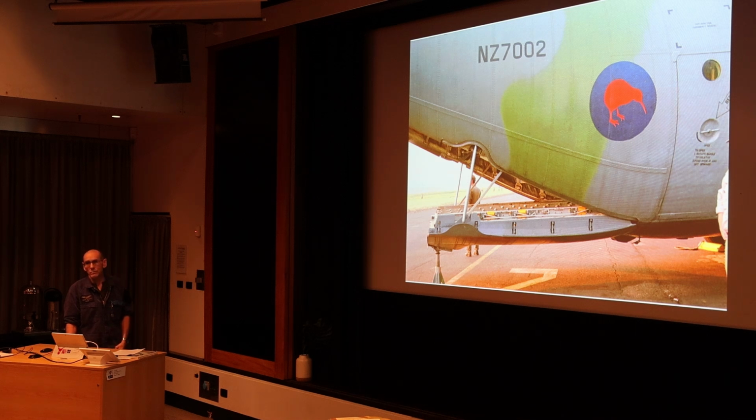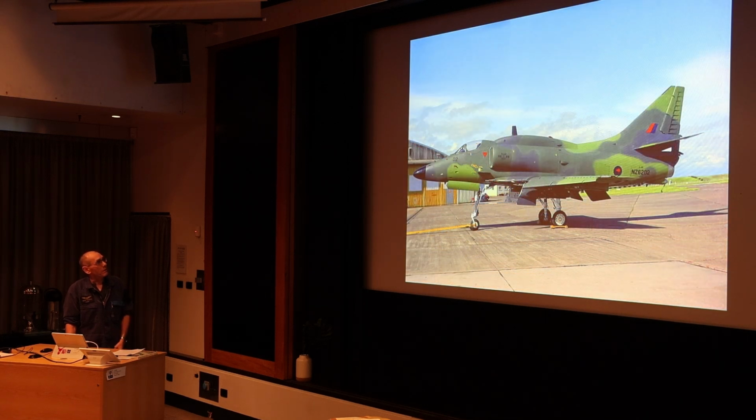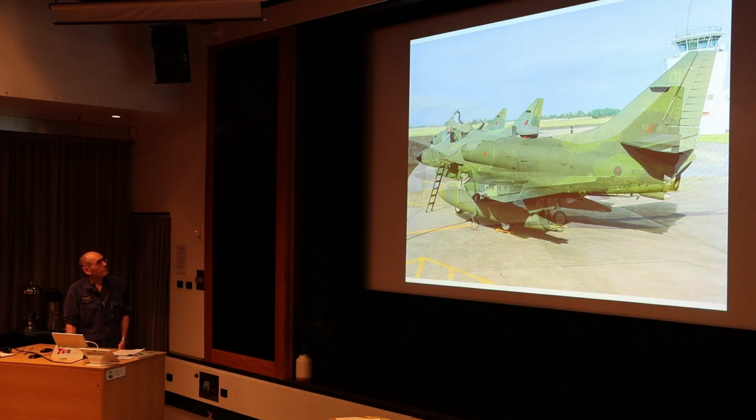It may be low vis, but it's still a big red blob. So it took a while for them to sort of get over that one and say, let's just get rid of the red altogether. There's a Skyhawk, same thing, big red splodges.